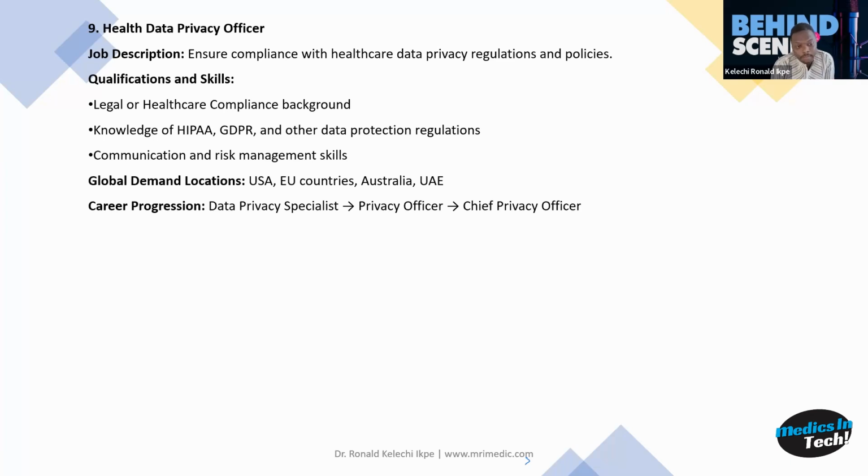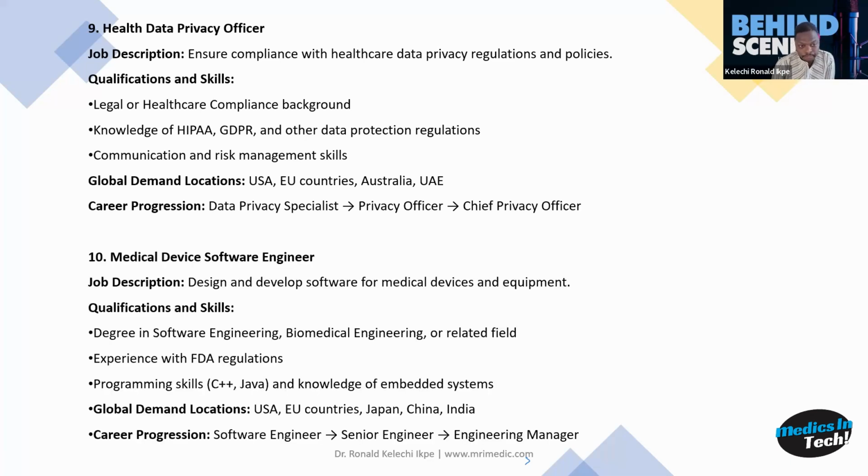So in terms of career progression, you become a data privacy specialist, you can become a privacy officer or chief privacy officer. Some of these roles also work closely with the information governance guys. There's a thin line between this and information governance, but they work together anyway.